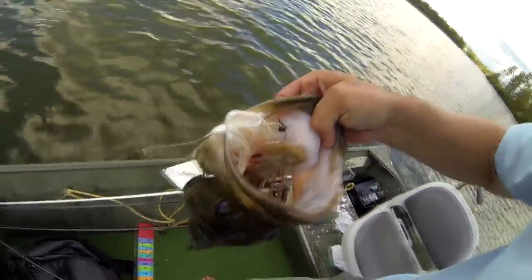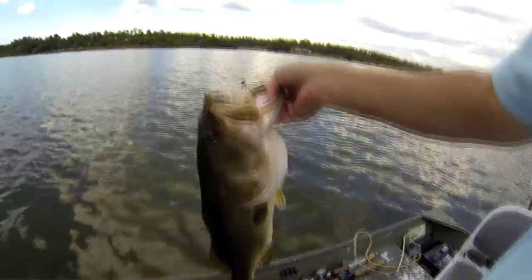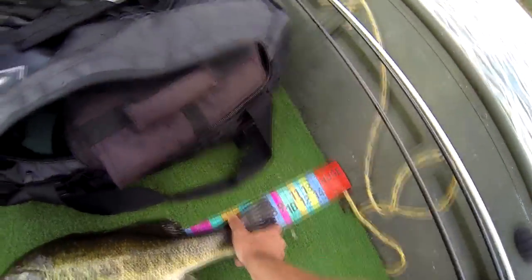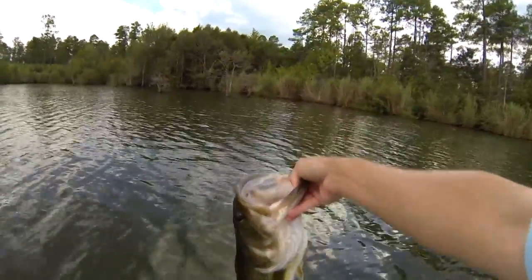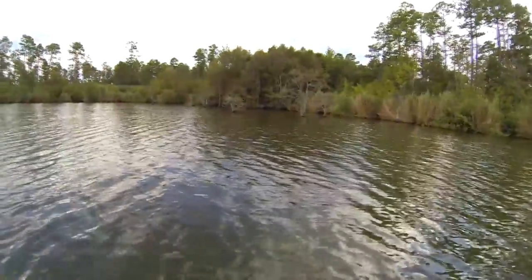Got him on a white buzzbait, barely had him hooked too. I'm glad I had that trailer hook on it. That's a nice one. We'll say right at 24 inches. That's a nice one. Man, that was a nice fish on the topwater lure. Got a little bit of wind out here, a little bit overcast. That's when you want to throw a buzzbait. Good way to start it.